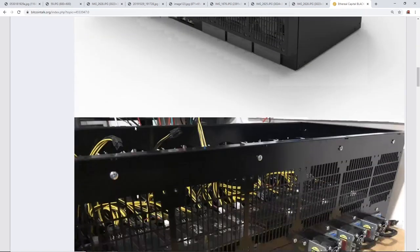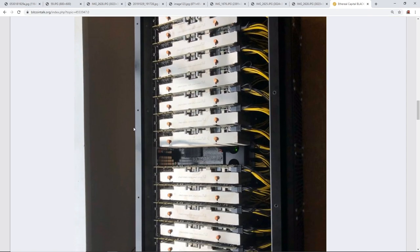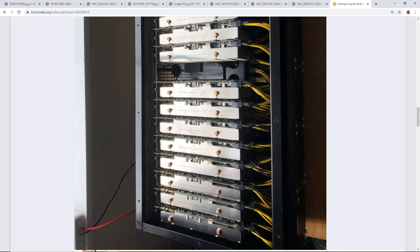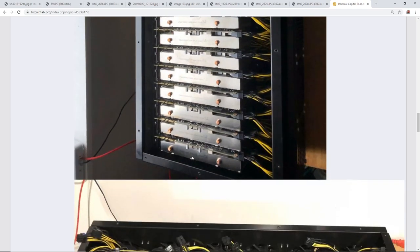5 HP 1200 watt PSUs. Yeah, okay, I see. These are meant for like P102s. Yeah, Thanos, exactly. These are meant for the fanless design GPUs.